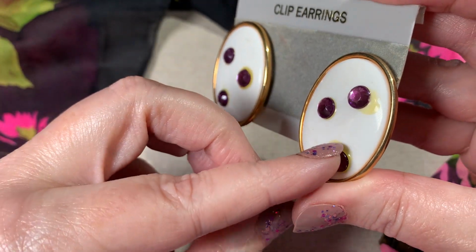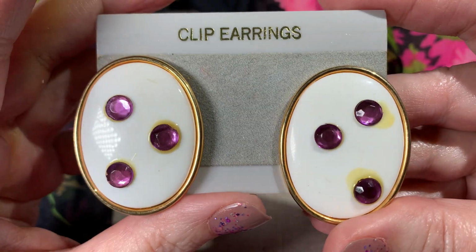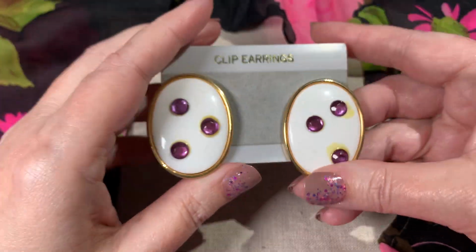I'm wondering, she used to be a smoker as well. Oh, did she? Maybe, yeah. This little highlight of nicotine. Yeah, there you go.